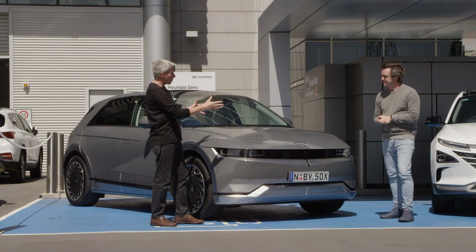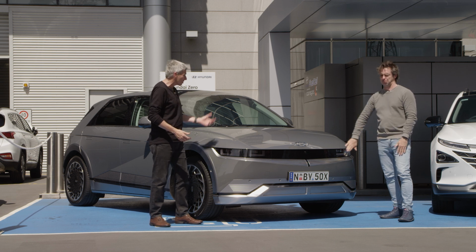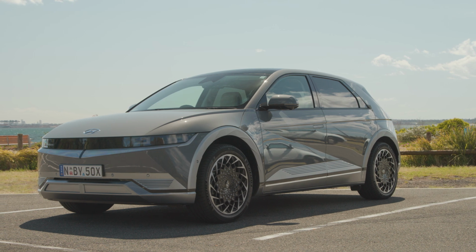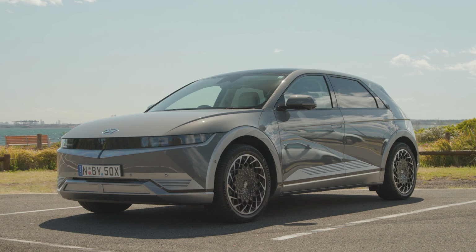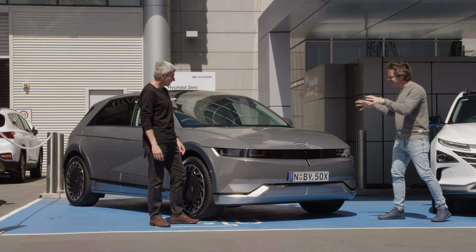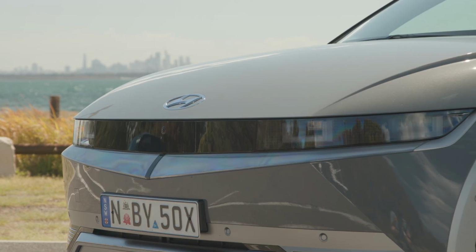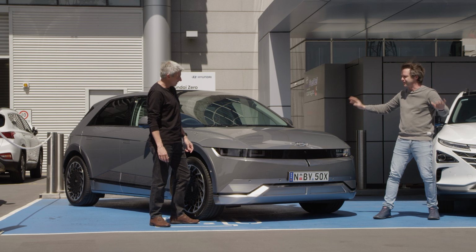But let's talk about both these EVs in terms of design, because I think the Ioniq 5 looks absolutely fantastic. I think so too. When I first saw it, I thought this is one of my favourite cars of all time from a design perspective. Obviously, I hadn't driven it. I just love the look of it, and it really does scream electric vehicle, doesn't it? I mean, it's got the headlights, the pixelation all through it. Full-on Minecraft. Very, very electronic.